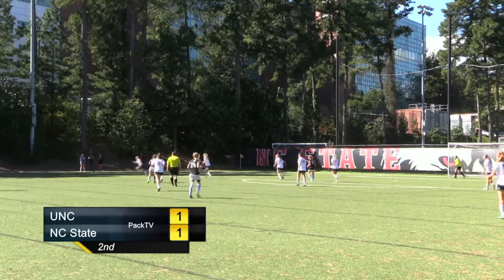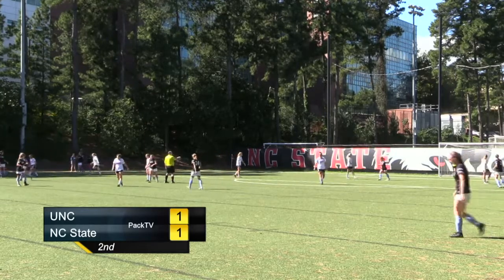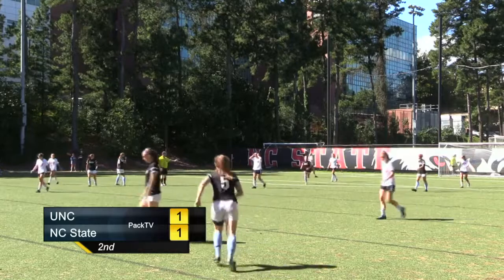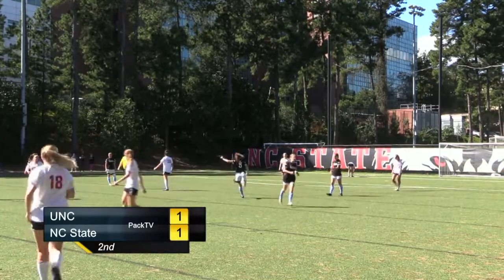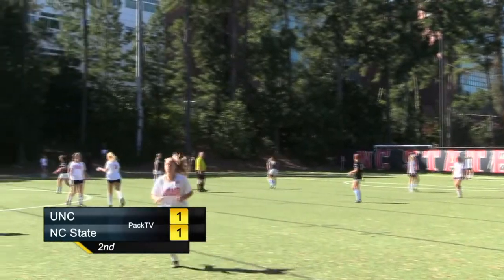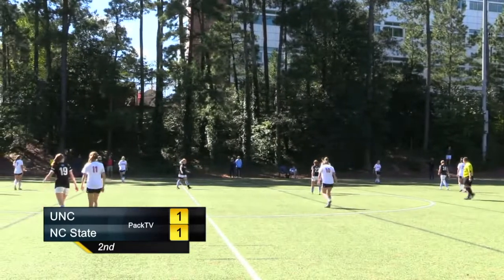Heels take a free kick, send that one in. That's going to go way over the net. I'll tell you what, I was about to say, that's a free kick that we've seen the Tar Heels send on net. But instead of sending that one in net, they send it to, I believe that was Wooten. I couldn't tell exactly who it was. Sent it way 15 feet over the net.